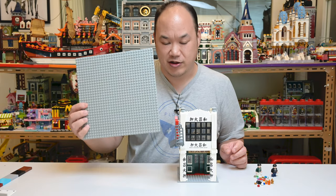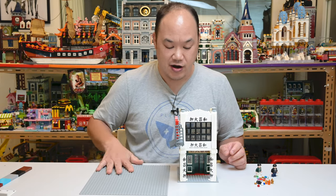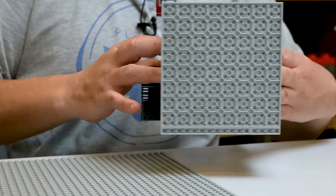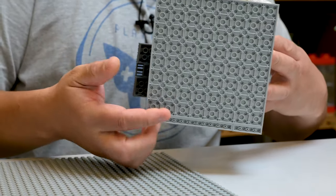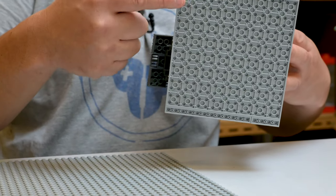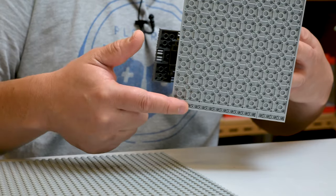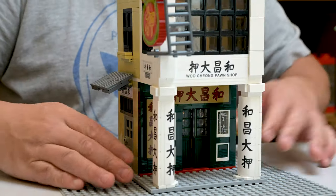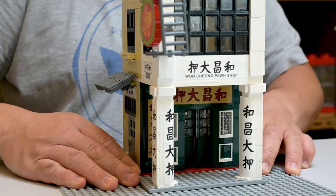So here's my 32 by 32 base plate. Put this here before I put it down. If I flip this upside down to show you guys, they had to actually add one more piece right there. It's really weird. They're like, oh no, we're not gonna fit. So we had to add this one here. So it's probably gonna be a weird number. I'll put this down here like so.